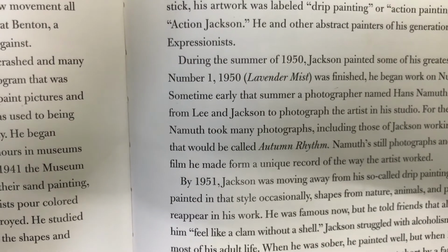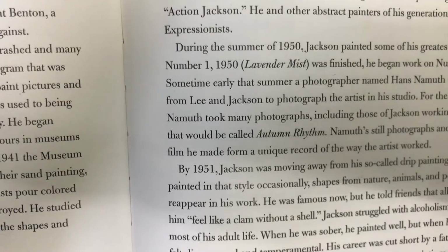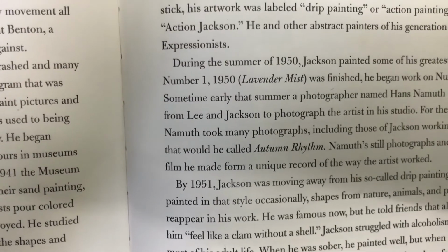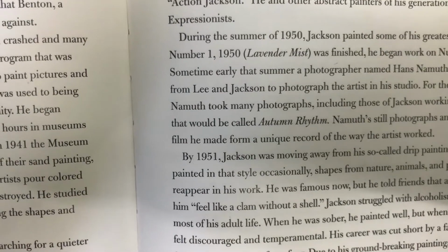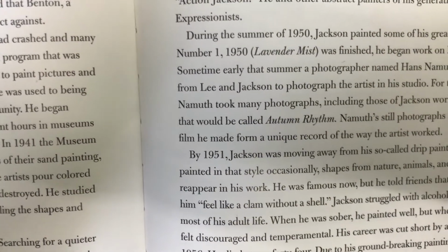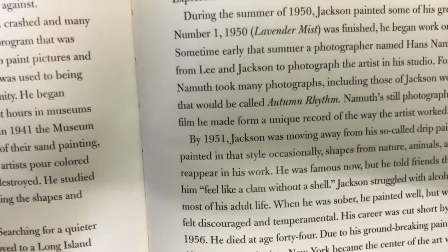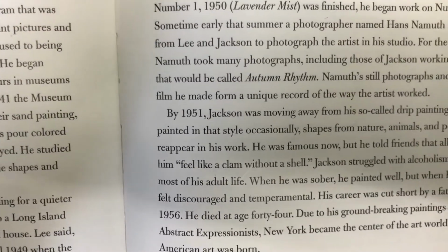Some reviewers called him the best painter in America, and others said his work looked like a plate of baked macaroni. Life magazine wrote an article presenting him as a new American rebel. People flocked to see his next exhibition because of the way Jackson moved around the canvas, pouring paint from a brush or a stick. His artwork was labeled drip painting or action painting, thus the nickname Action Jackson. He and other abstract painters of his generation are called abstract expressionists.